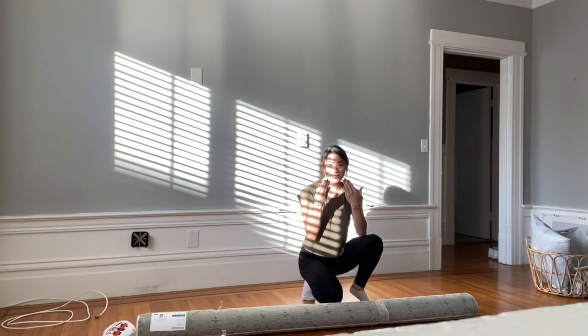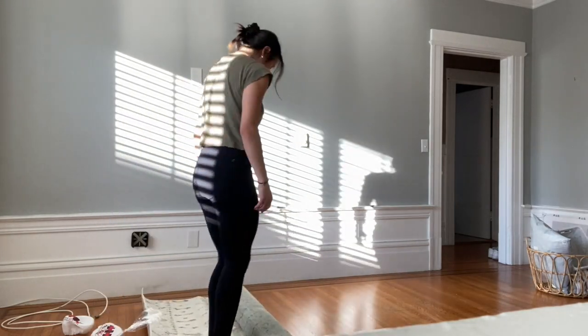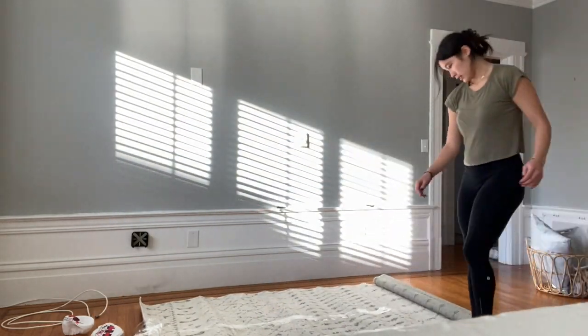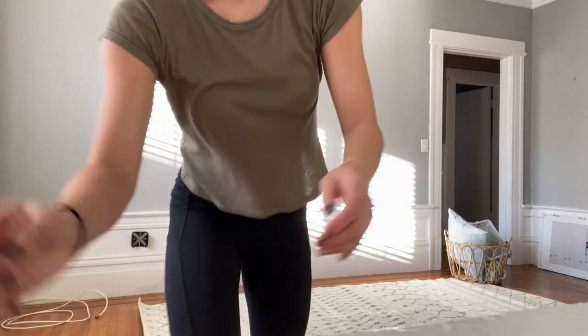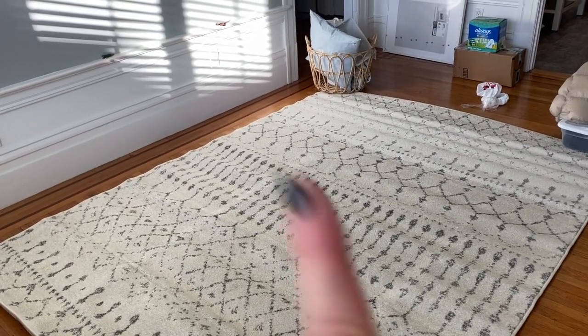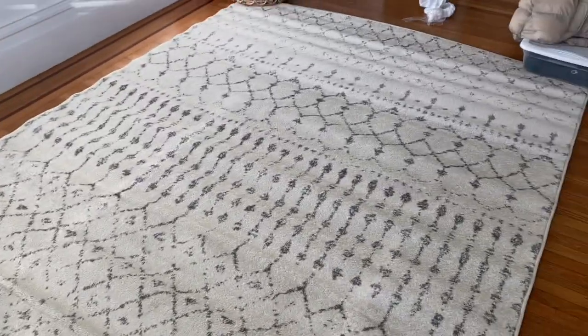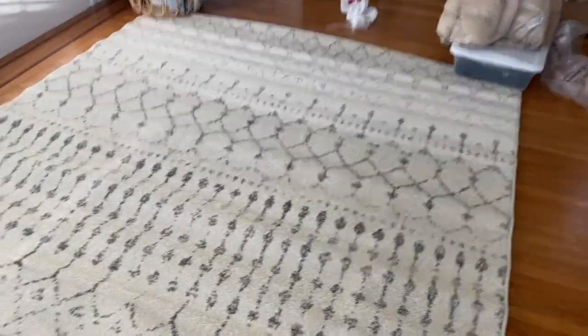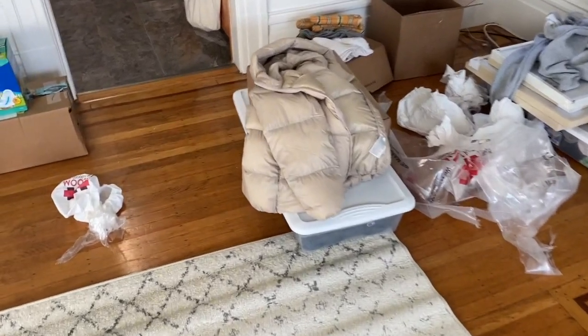My nails are done for. Whatever. I don't remember the carpet size. 9x6 maybe? But it's kind of just like a Moroccan print. I have the ends being held down by my boxes.